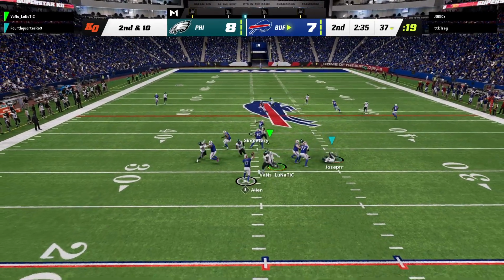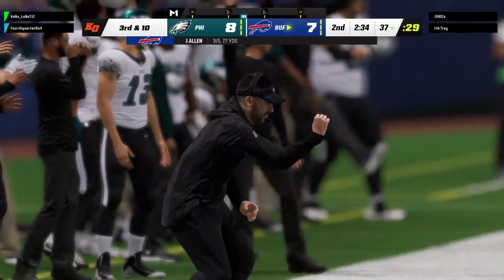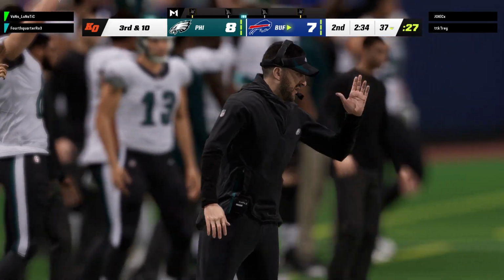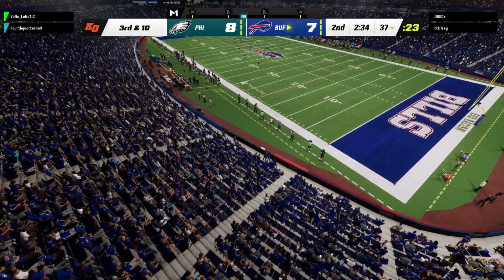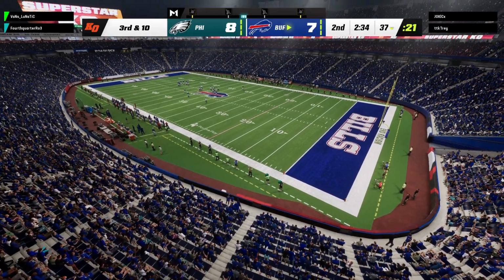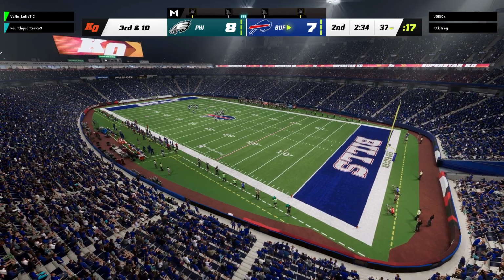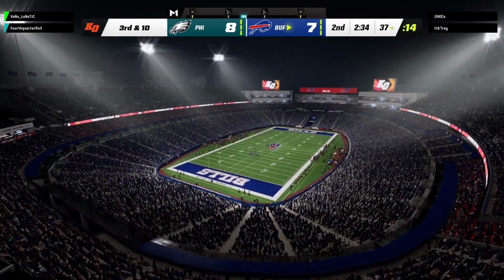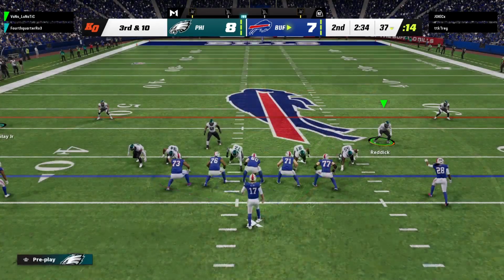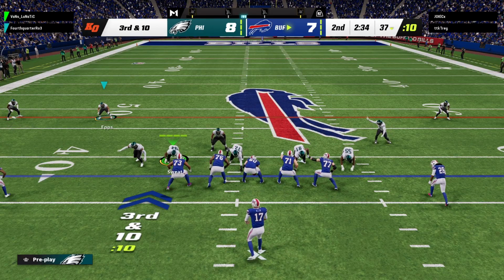Now Allen. And that is going to be incomplete as he led him a bit too much. The coverage keyed in on him since that last completion his way. He earned a little more attention on that route, and that made it a lot tougher to get a clean throw his way. Now they face a 3rd and 10 after back-to-back incompletions.